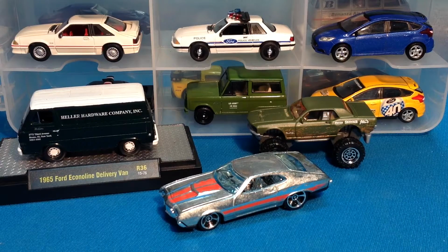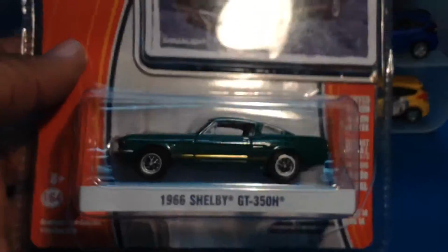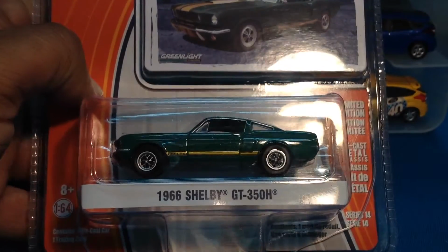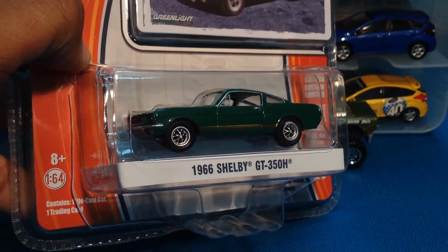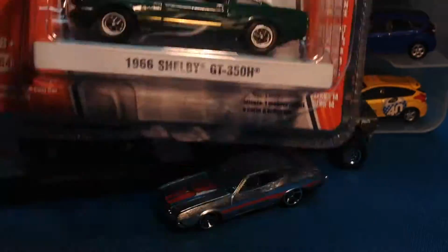Let's keep going, you guys. Just crack some cars for you guys. I've got a green light for you. 66 Shelby GT350H, a renter racer, you guys. Yes, in the late 60s, you could go to your local Hertz and rent this and thrash it. So that's how it was.